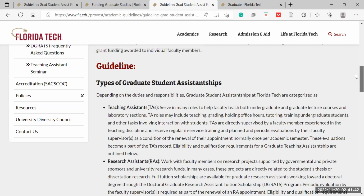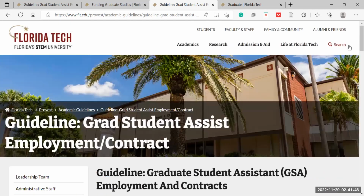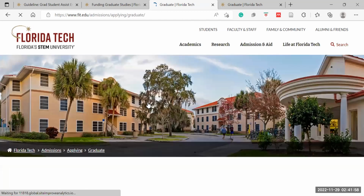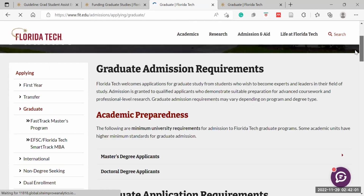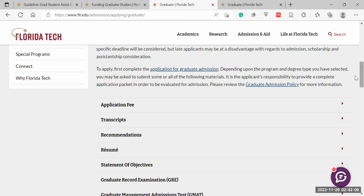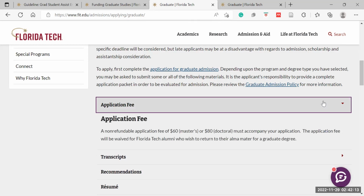Now, I'd like to just highlight a little bit on the application process for these particular programs. Let's go to graduate admission. So when you come to graduate admission, these are basically the application requirements. So first of all, one needs to meet the application fee requirement. So when you will be applying, you'll notice that for master's level of study, the $60 application fee is required. And in the case of doctoral studies, an $80 is required, and this must accompany your application.